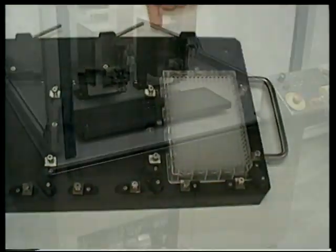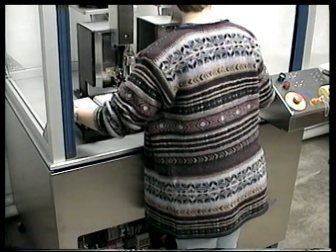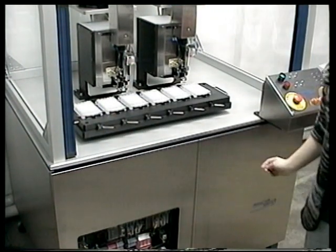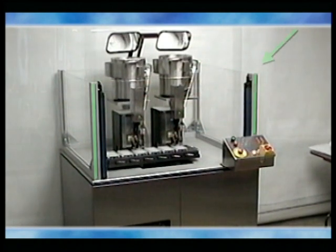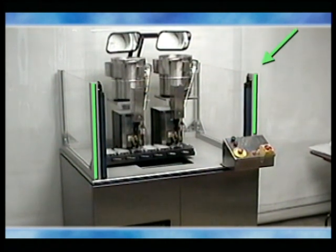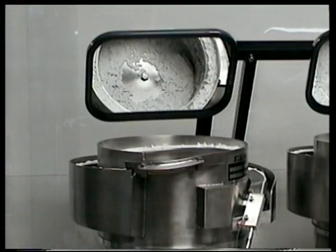The next part of the process is manual, and Production Robotics began by ensuring the safety of the machine's operator. Here we see the operator loading a tray of 6 plates onto the machine. To protect the operator, Production Robotics installed a light curtain. Should the operator violate the light curtain, the machine will come to a nearly instantaneous full stop. 2 mirrors above the feeder bowls enable the operator to monitor the contents of each bowl.